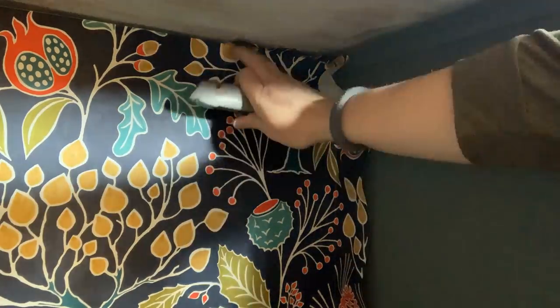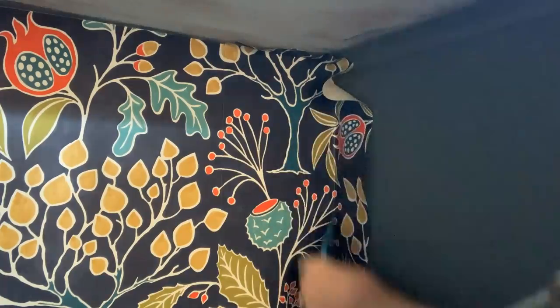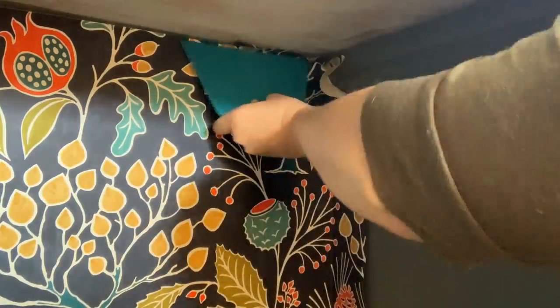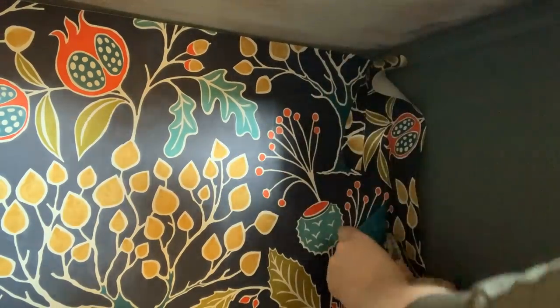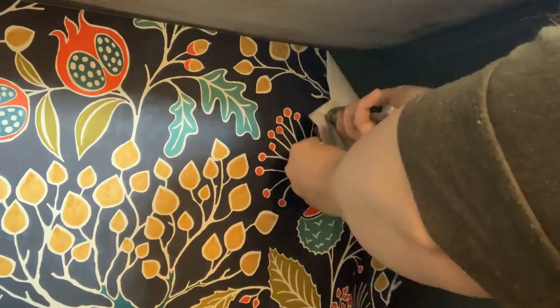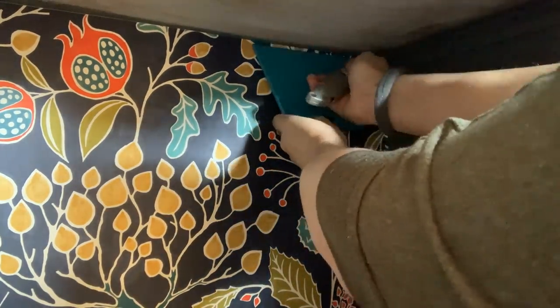I got out my paper smoother and knife and also a pair of scissors and just started smoothing and trimming. And smoothing some more and trimming some more, and it just always ends up looking great. And it's a fun, non-permanent way to add a great hit of style to any outdated piece.